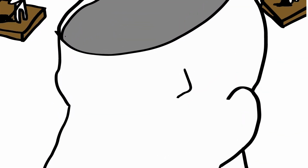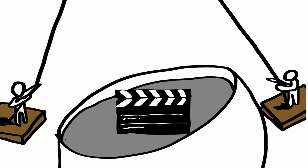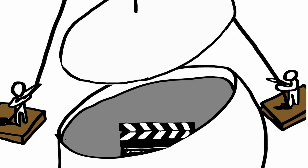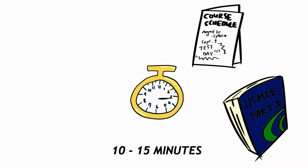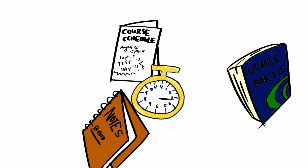Before attending class, it's helpful to get a general framework of what you'll be expected to know that class day. That framework will help your brain organize the information that you hear in class and retrieve it more effectively later. Spend about 10 to 15 minutes referring to your textbook, your syllabus, or any relevant notes that will help you understand the big picture of the lecture material for that day.